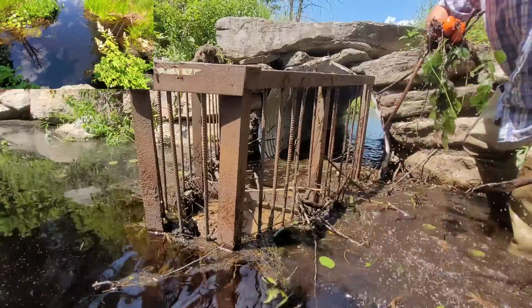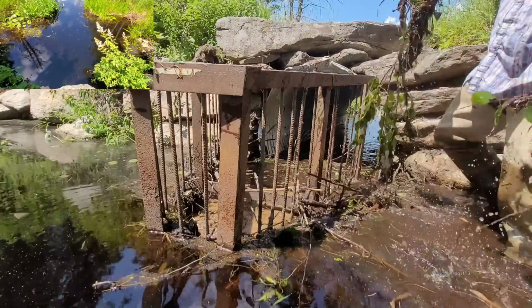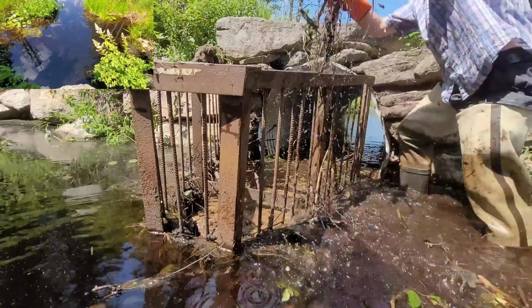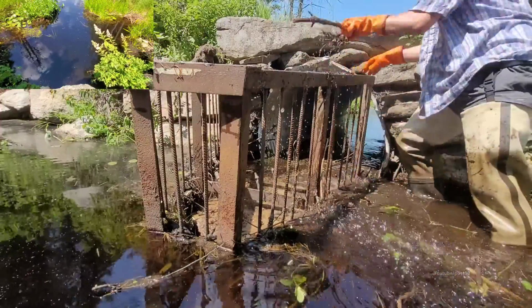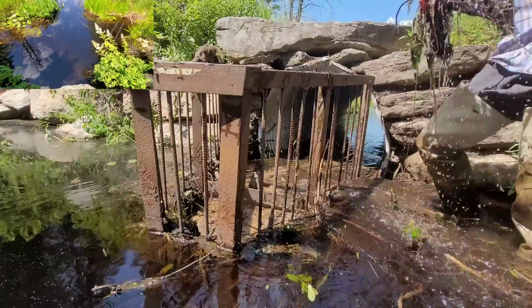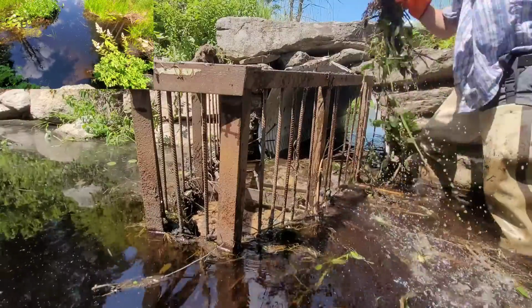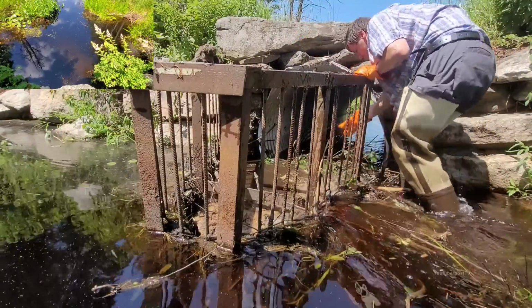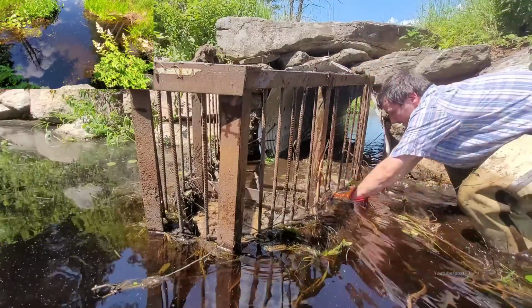This clog is a lot more mud than sticks. The most abundant material the beavers had to do this. Now that we're starting to get current, it'll start pushing through. There we go, the whole pile's starting to slide through. You'll be able to see that on camera number 2 in just a minute.